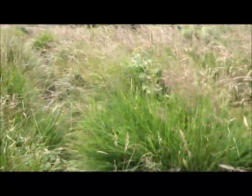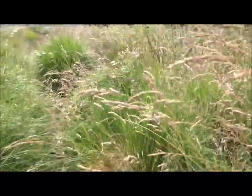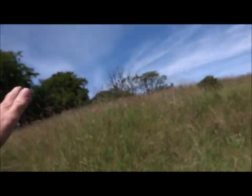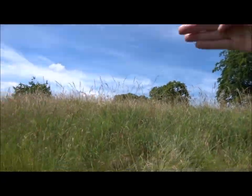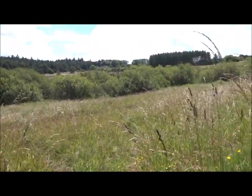Right, so we're making our way slowly along a little route, enjoying every minute of it, feeling blessed. I think there's another path coming, a different route from up the top, but we came down here. In the past, we used to go down through there, but that's totally been obscured by growth.